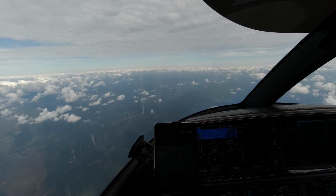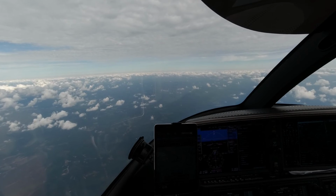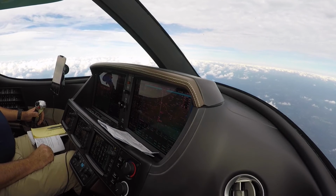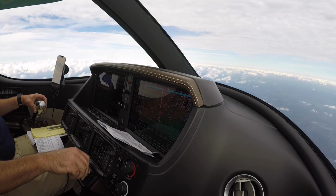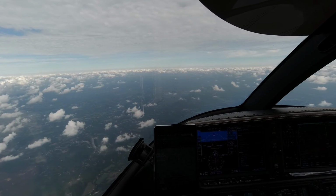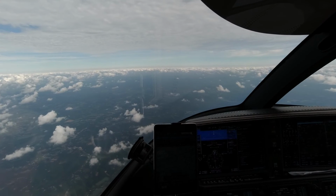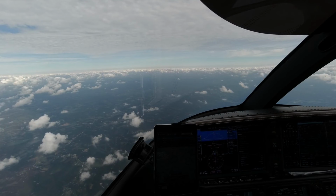Hawker 69 Foxtrot Romeo, descend and maintain 5,000. 5,000, Hawker 69 Foxtrot Romeo. November 9 Juliet Mike, descend and maintain 4,000. We'll descend and maintain 4,000, 9 Juliet Mike. Nashville Approach, Envoy 4028, just past 10,000 on the Ryman with Golf. Envoy 4028, Nashville Approach, expect runway 20R. Southwest 622, direct to Pardon. Direct Pardon, 622.